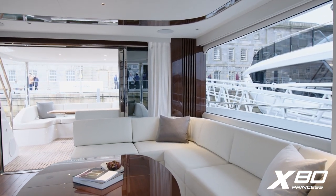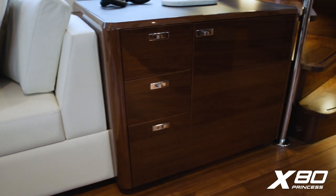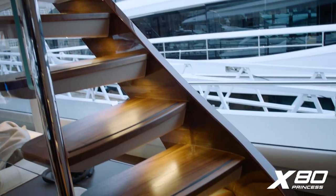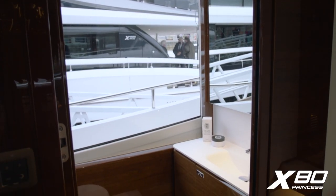Coming into the saloon, big comfy seating on both sides, large windows to let plenty of light into that saloon area, as well as all the amenities you need. Bar unit sits underneath the integrated staircase that leads up to the Sky Lounge, and in front of that we have the day head, which has a big window to let plenty of light into it.